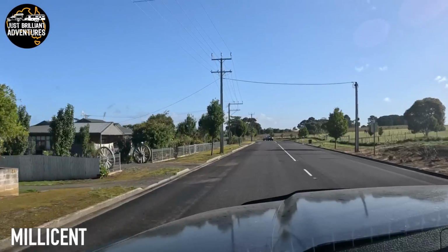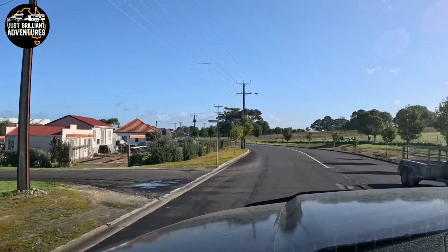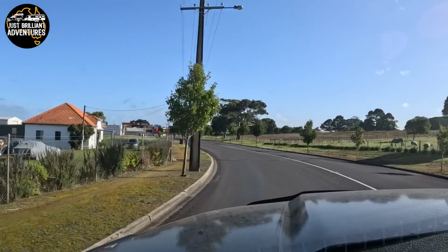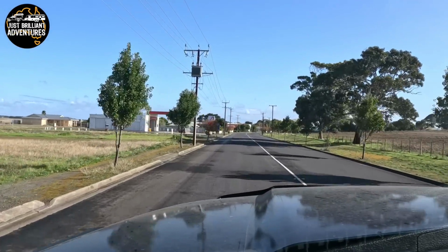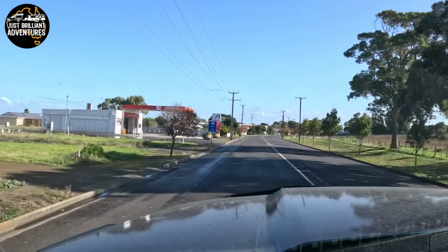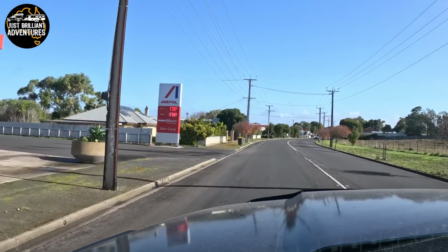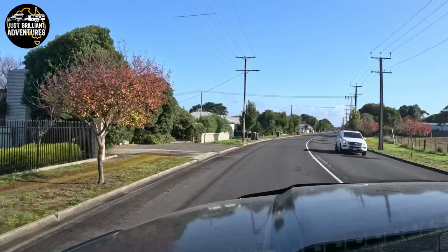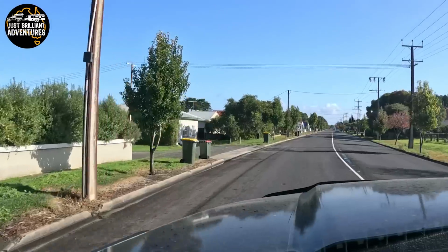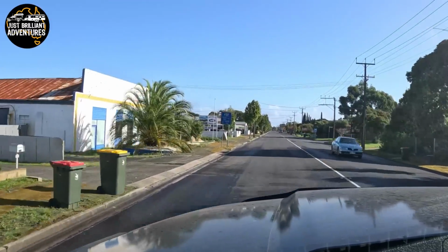Heading into a little town called Millicent, in between Mount Gambier and Adelaide. And we're on the Princess Highway. What's petrol worth here? Diesel 178.9. Not too bad. 179 in Mount Gambier, and we saw it at $1.75, halfway between here and there.